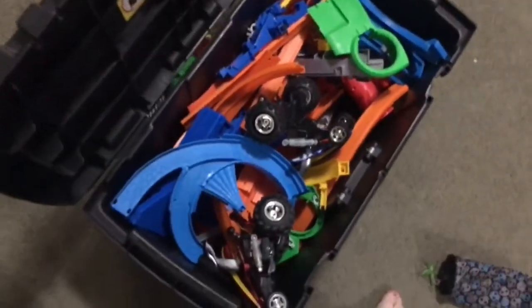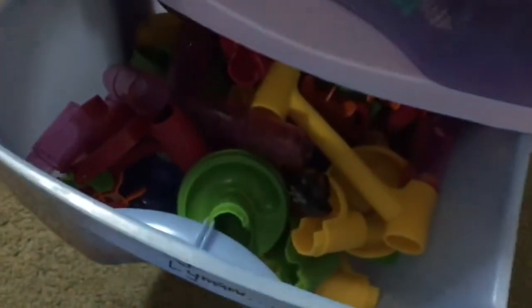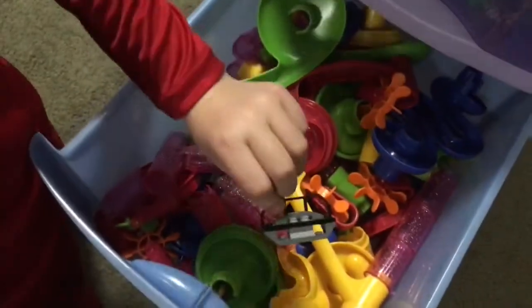Okay, organized. Here's all the cars and tracks. And here's all the Nerf guns and other stuff. Here's all the little guys and things that they get at McDonald's or whatever. Some of these are from Legos. This is its marble track. I like it. This is part of my Christmas.